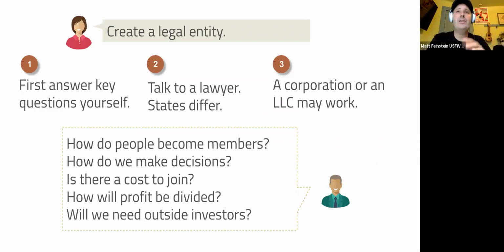Will we need outside investors? Are we likely to have people of mixed status, or is everyone in our co-op going to have the legal right to work in the US? Are there going to be international people that need to be member owners? All of these things have tax and legal implications in how you set up your business. So answer some of those questions as much as you can before you get a huge legal bill. And we have advisors that can walk through the different options and make a lot of these decisions before they're made into full bylaws or operating agreements for your co-op.